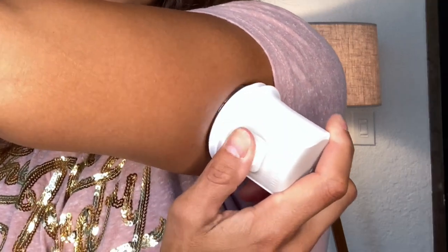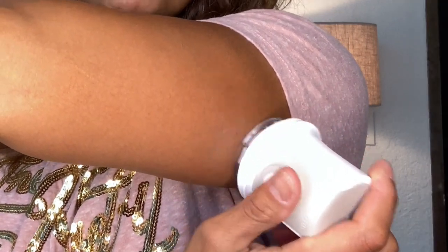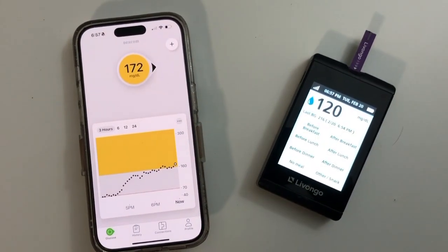Having a continuous glucose monitor, a CGM, can be a lifesaver and it can be an instrumental part of us managing our blood sugars. But if your blood sugar readings are wrong, it can be not only frustrating, but also dangerous. In this video, I'll be showing you how you can determine if your Dexcom is accurate, and if it's not, what you can do to fix it.